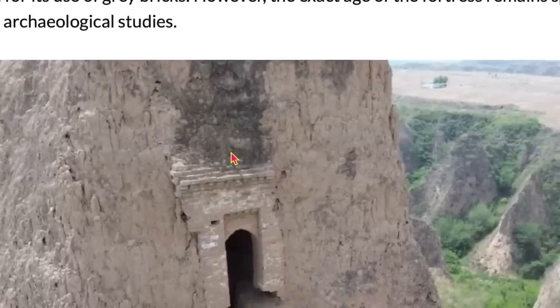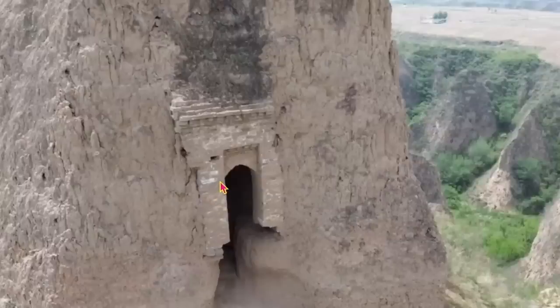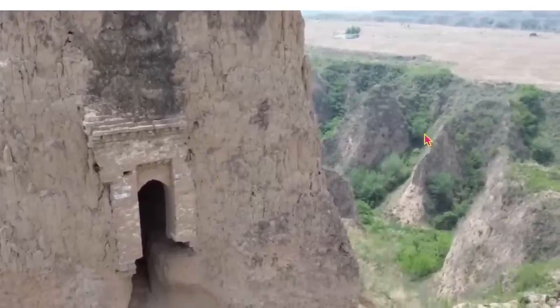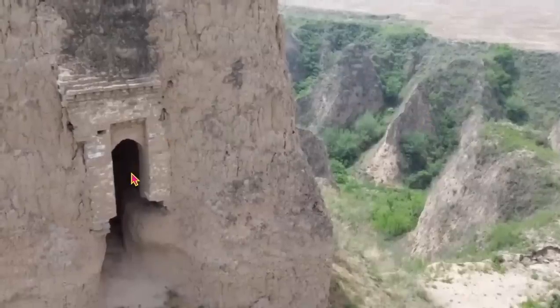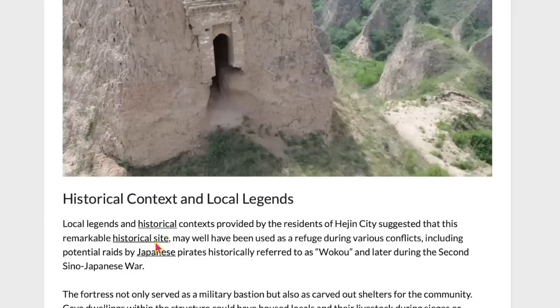And what's mind-blowing when you do this research is here we are studying this little pocket of survival, and you realize that it's all of it. It's everything, of course. And everything around was almost this little pocket's fate, but it made it. It survived. Historical context and local legends.